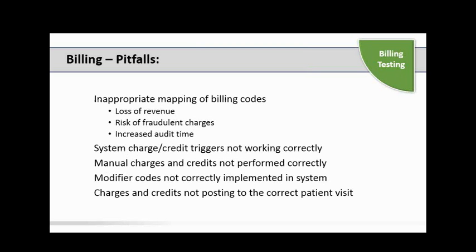Some of the pitfalls to look for in billing: inappropriate mapping of billing codes causes loss of revenue, there's a risk of fraudulent charges, and increased audit time. System-triggered charges and credits not working correctly, or the manual charges and credits not working correctly. Modifier codes not correctly implemented in the system. Charges and credits not posting to the correct patient visit. An example would be charges and credits filed after the patient discharge not posting correctly to the patient visit.